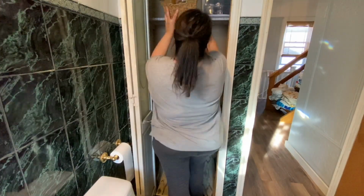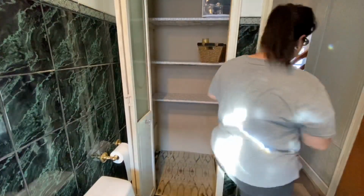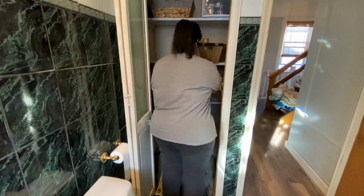We are almost at the end of the video. Please stick around to the end so you can see the before and after difference. I think it just came out so much better. Even if we still have a lot of stuff in there, it's so much more organized, cleaner, and fresher looking.